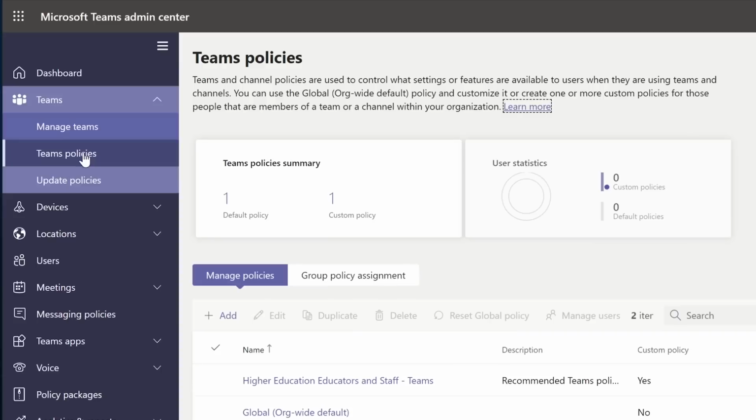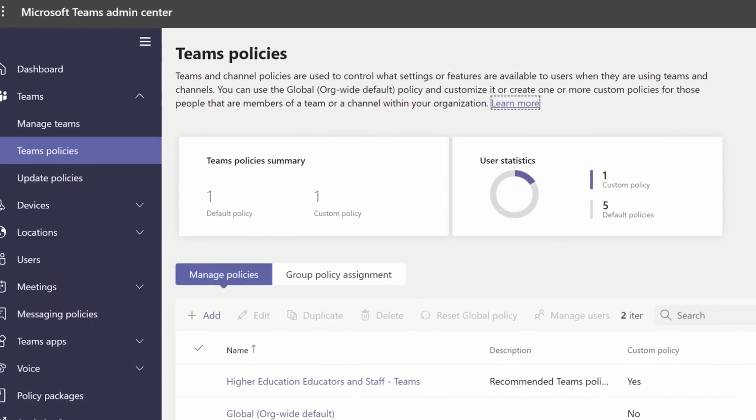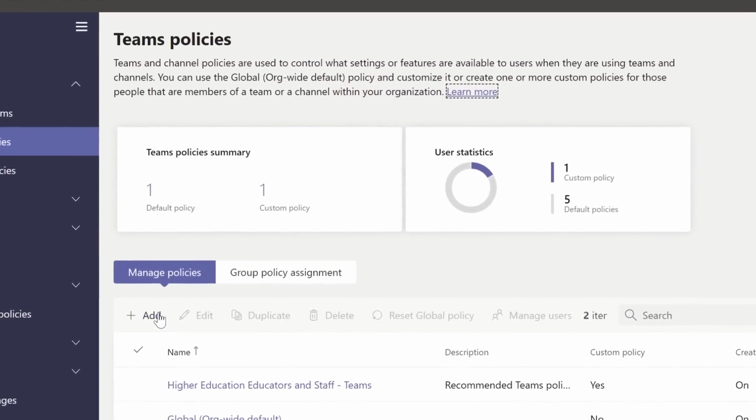We're going to talk about Teams policies real quick. That's the next thing underneath Manage Teams. So what's a team policy? It's a group policy that controls settings and features for a specific group. So instead of having to add individual people and add specific restrictions to them, we're going to create a group policy that we can apply automatically to an entire group instead of adding people.